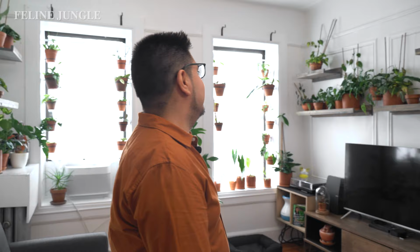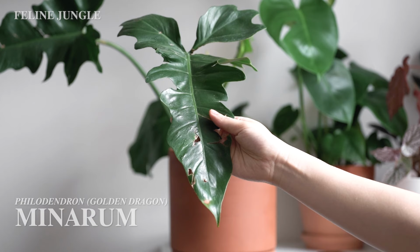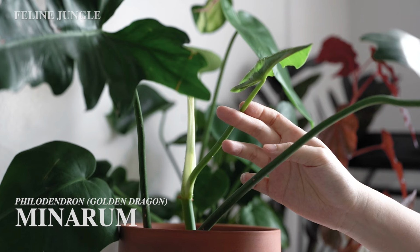We could start in this corner here. So I think last year we imported this one, right? Yeah, this is the Golden Dragon. That we imported together. Yes, and we split it. I got the bottom cutting and you got the two top cuttings, right? I think so, yeah. New growth in it already. Yeah, it took a very long time, and within the past month it started growing a new sprout.